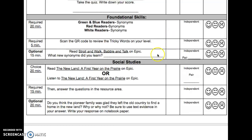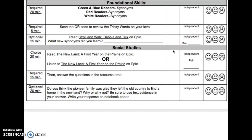And we have an optional for 15 minutes. When you're done with everything else, you can do optional. Read, stroll, and walk, babble, and talk on Epic. What new synonyms did you learn? This is independent or pair. Reflect when you're done.